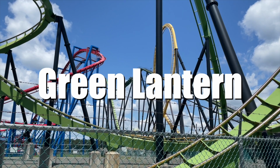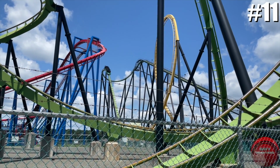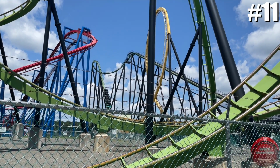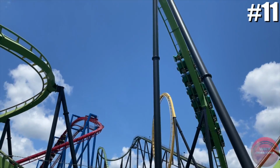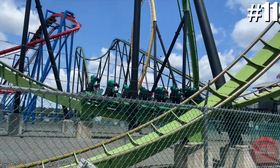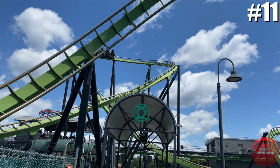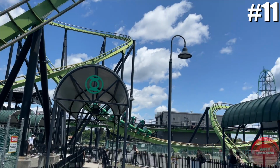Number 11, Green Lantern. The number 11 spot houses a coaster that most people dislike, but it has a few fans. That coaster is Green Lantern, the park's B&M stand-up coaster. This coaster has a bit of an interesting backstory, as it first operated at Kentucky Kingdom, but then was relocated to Great Adventure for the 2011 season.